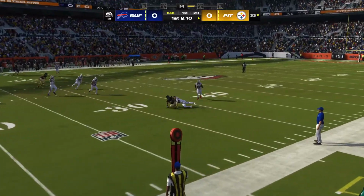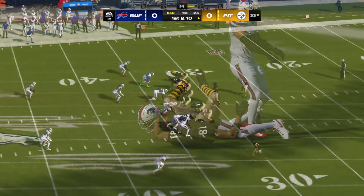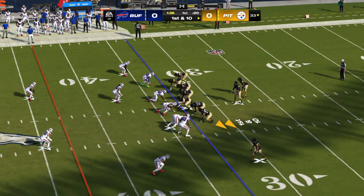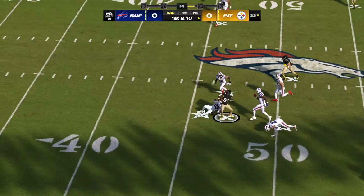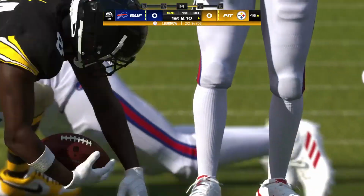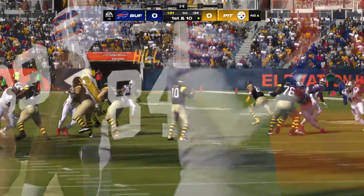Now that was pretty. They executed that curl route versus zone coverage, and that changes things a little bit because against man, it's often a tight curl, a sharply run route. Against zone, you're just looking for that open spot, that dead area, so you may curl it a little bit wider just to get to that place. And usually a tight window, fired a bullet in there for the completion. And a nice gain of 21 yards.